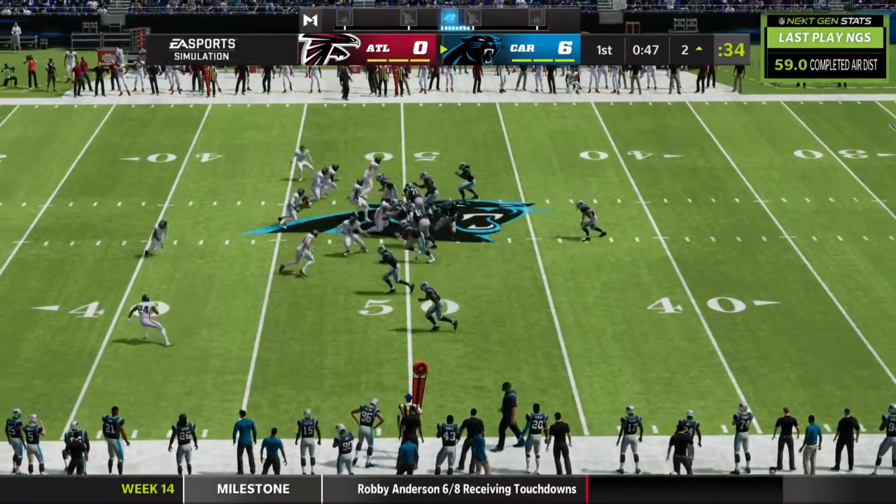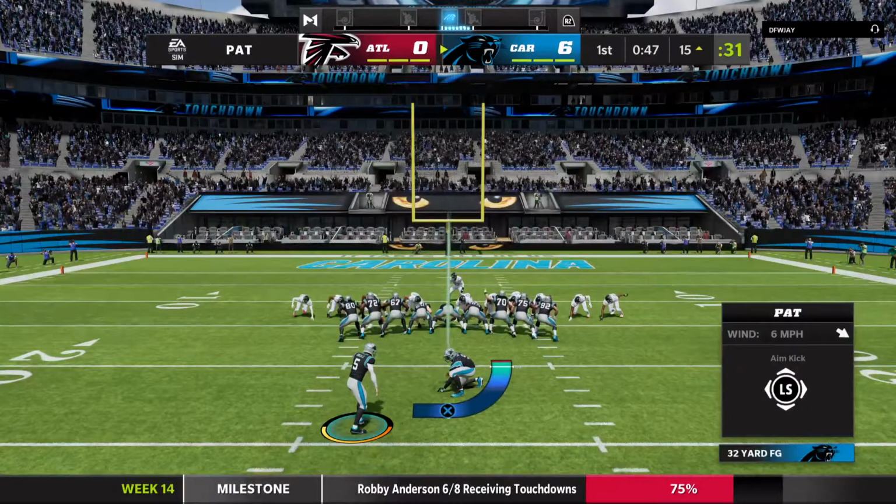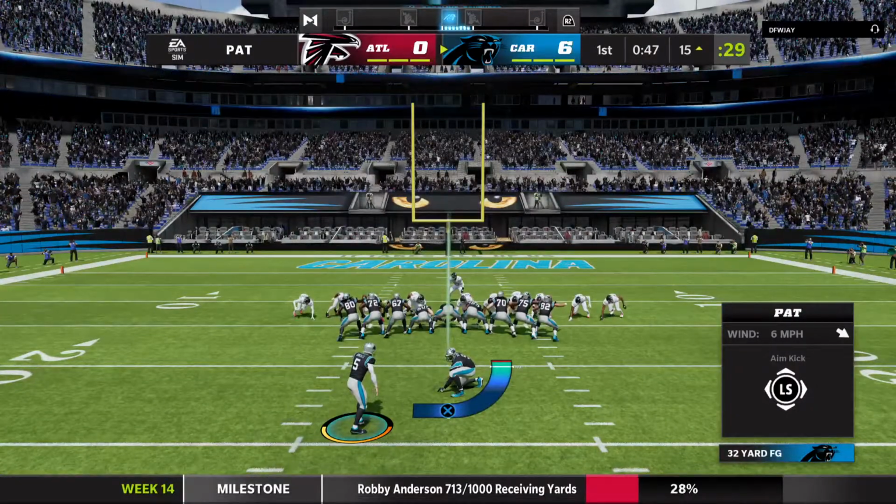For Cam Newton, the arm strength, maybe not what it was circa his MVP season of 2015, but he uncorks a big one there.